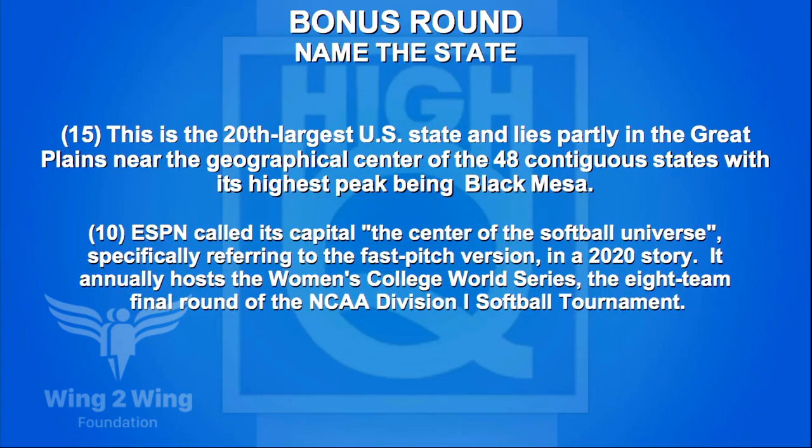All right, ESPN called its capital the center of the softball universe, specifically referring to the fast-pitch version in a 2020 story. It annually hosts the Women's College World Series, the 8-team final round of the NCAA Division I softball tournament. Great point. And again, if they're not sure, 5-point clue is up for grabs. We'd like to go with Kansas.